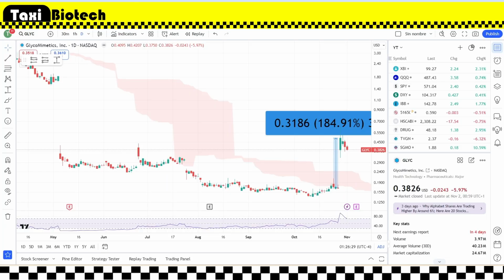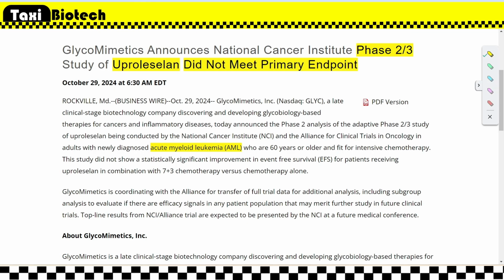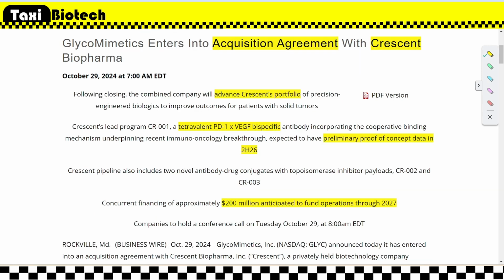And lastly, my favorite company of the week for its plus tweets, Glycomimetics. It surged 184% in one day and then dropped by 20% in the following days. What caused this spike? A press release stating that their phase 2 had failed to meet the primary endpoints. How is it possible? Because half an hour later, another statement announced their acquisition by Crescent Biopharma.